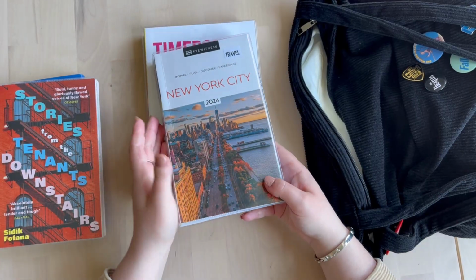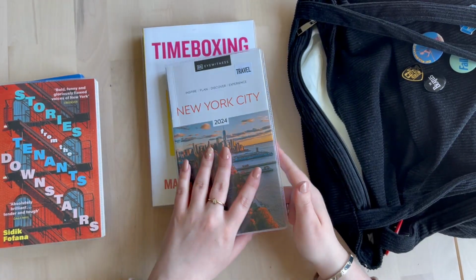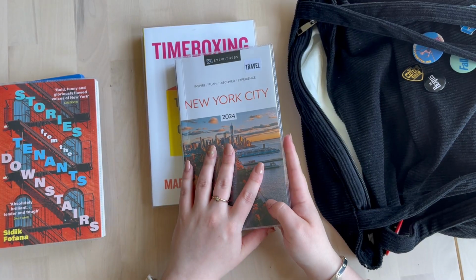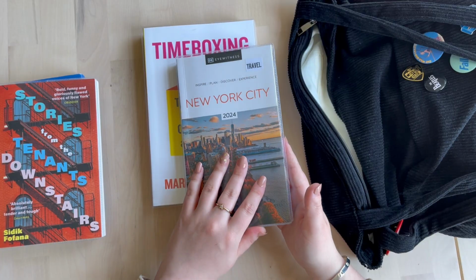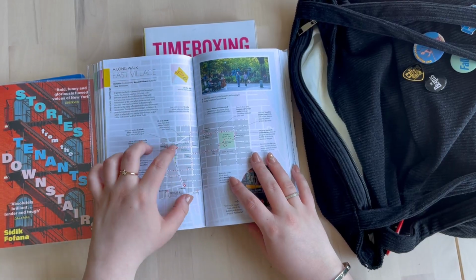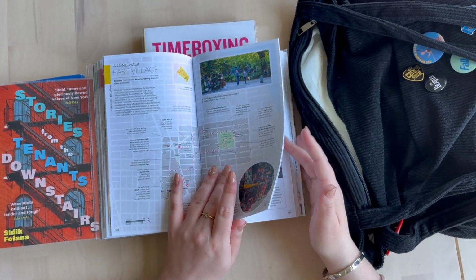Also, speaking of being a tourist, I picked up a touristy New York City book. Obviously I can Google everything, however I thought it'd be kind of fun to go through this and bookmark it and things like that. But when I was going through it, I was like, oh, there's even things here, this is from the East Village, and it was showing ways to go and stuff like that, so I can take notes in my other notebook and things like that.